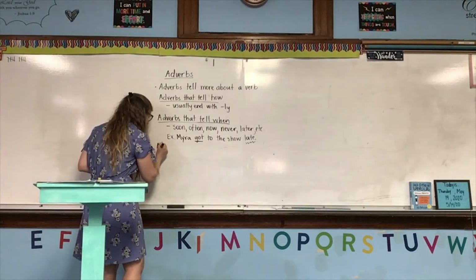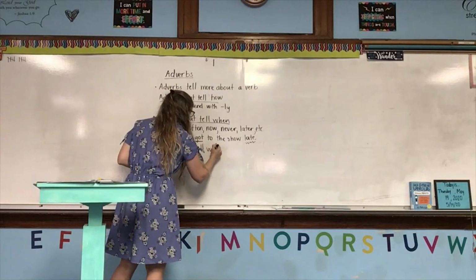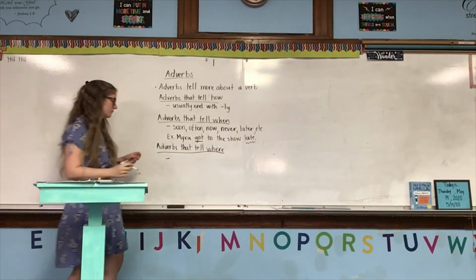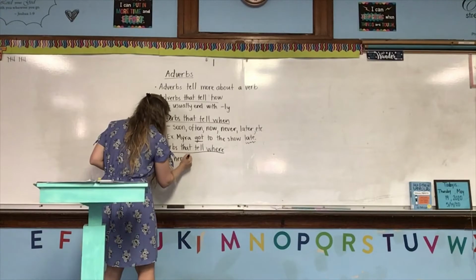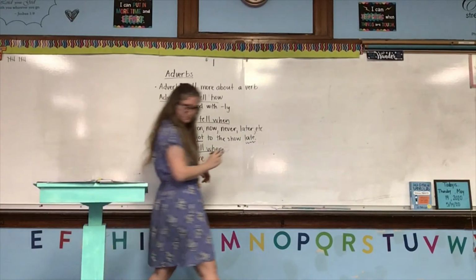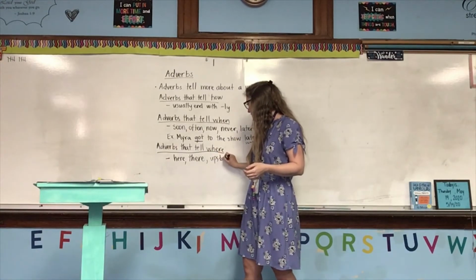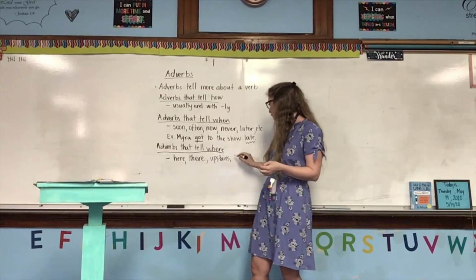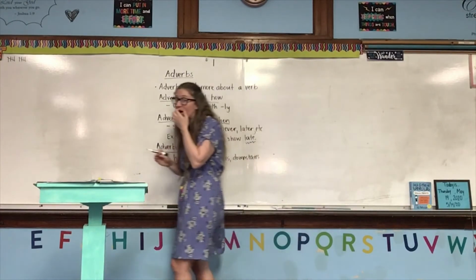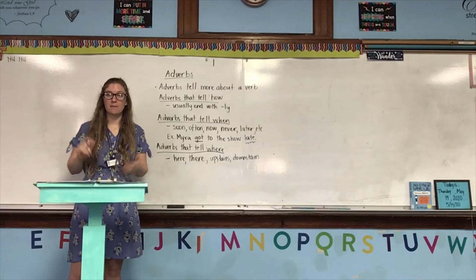Now, adverbs that tell where. Adverbs that tell where include here, there, anything that says a place. Upstairs, downstairs, there are a lot. Anything that tells where something happened, any word that says where something happened is an adverb.